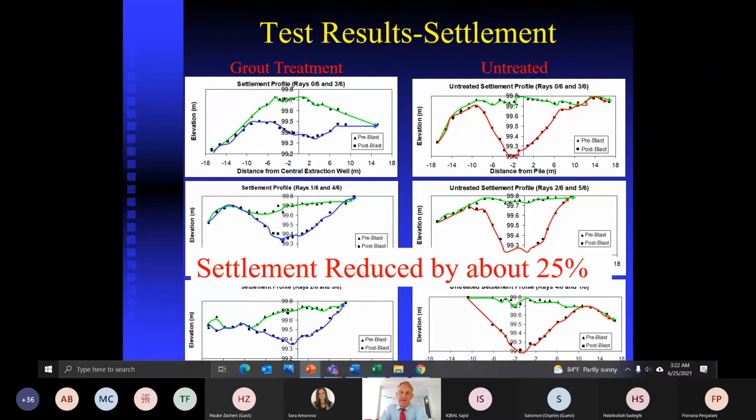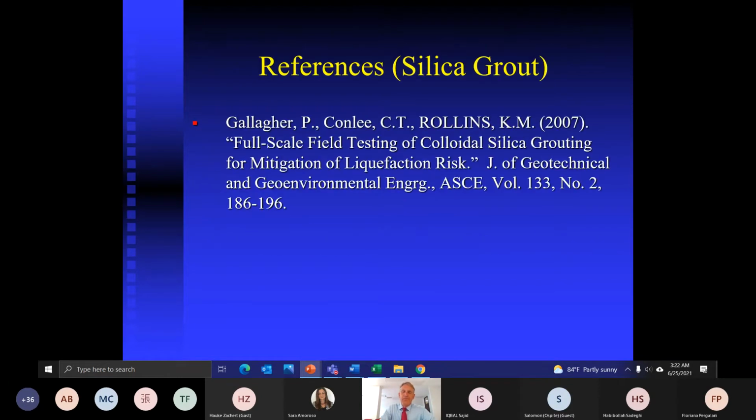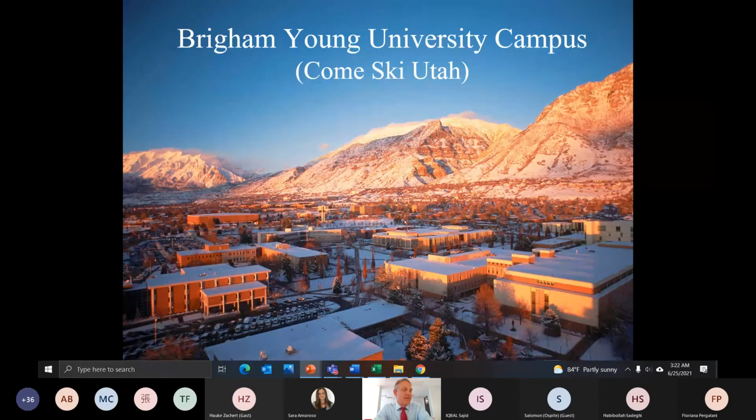So this appears to be a relatively effective treatment for the cases where we have existing infrastructure. And because of the high cost, this would probably be the only case where you'd want to use this technique. Silica grout's capable of penetrating sand under field conditions. Pore pressure development is only slightly reduced during an earthquake or during our blasting, but settlement was nearly eliminated in the zone that was treated with this silica grout. I've put some references in here to silica grout and some other places, I'll give some additional references later on.